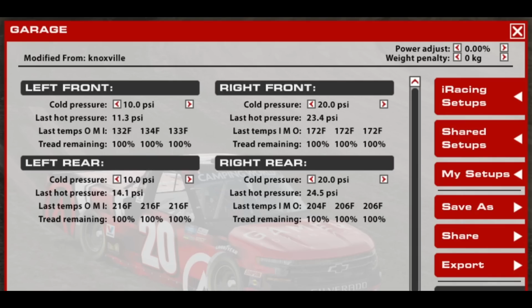Again, like I said earlier, there's no tire wear. There's minimal tire wear. It's never zero, but it might as well be zero. So you don't have to worry about pitting for tires or anything like that. Tire wear is not going to impact this race one bit.